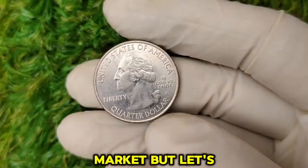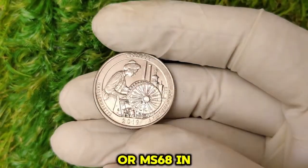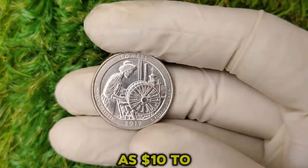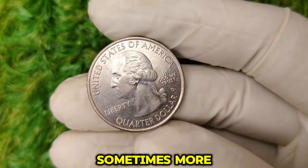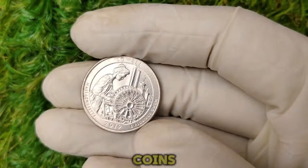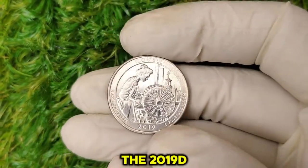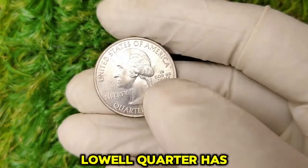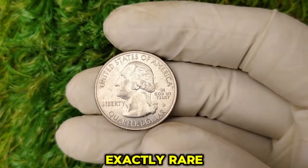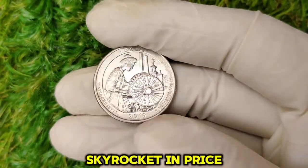But let's say you find one that's been graded even higher, like an MS67 or MS68. In that case, it might sell for as much as $10 to $20, sometimes more, depending on the rarity and demand at the time. Interestingly, low mintage coins or those with errors can make a big difference in the value. The 2019 Lowell quarter has a total mintage of over 200 million, so it's not exactly rare. But when you find one with a die crack or other minting error, it could skyrocket in price.